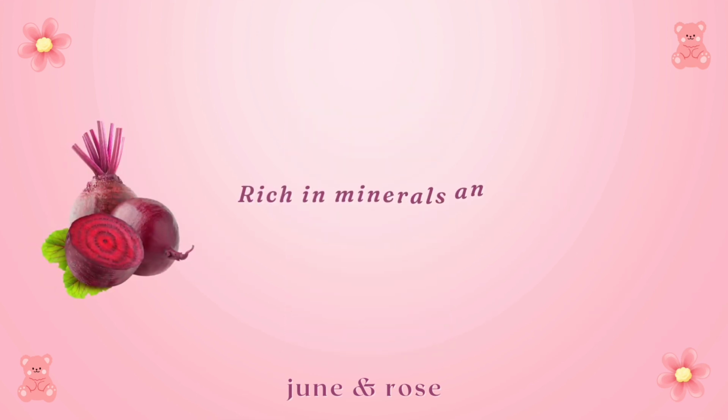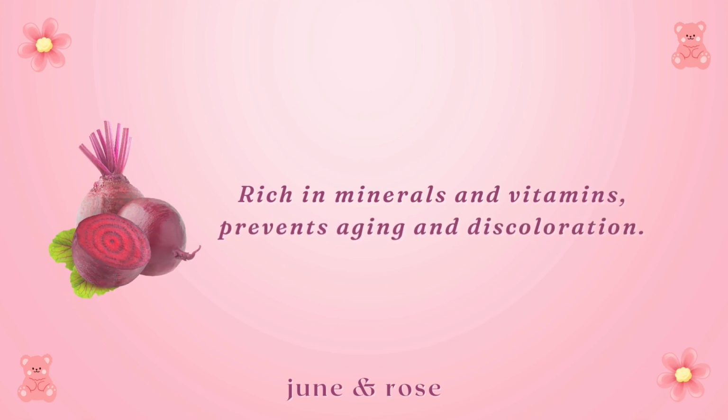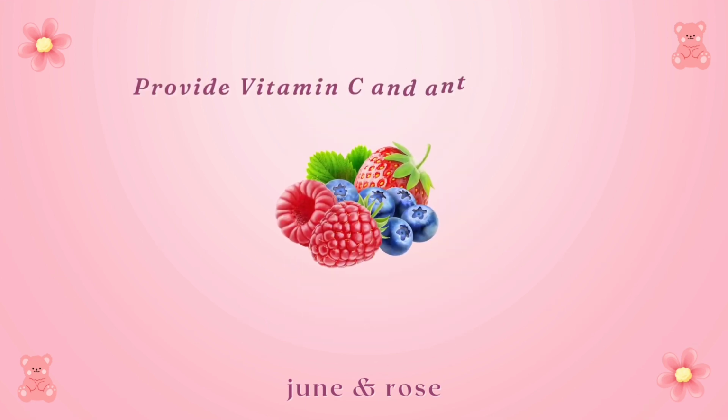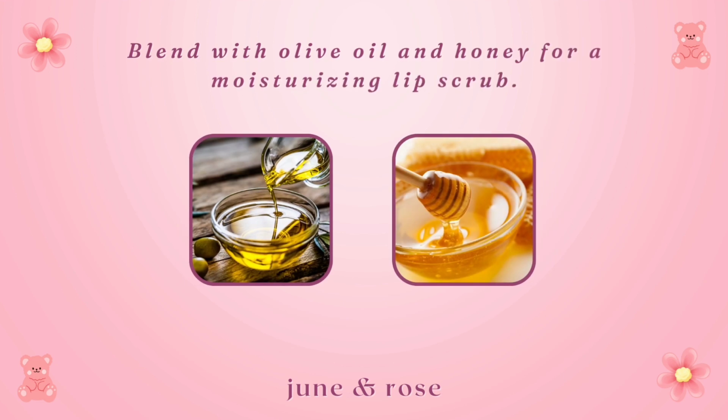Beetroot. Rich in minerals and vitamins, prevents aging and discoloration. Rub a slice for a natural pink hue. Berries provide vitamin C and antioxidants. Blend with olive oil and honey for a moisturizing lip scrub.